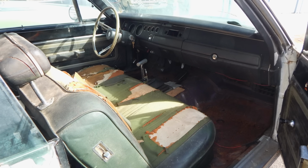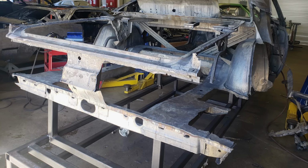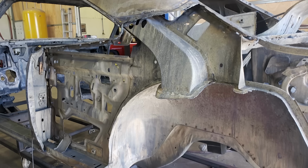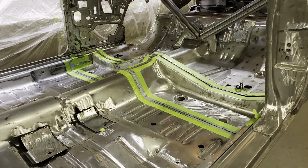But it was really rough. We ended up doing, oh gosh, go back in my memory. This is the difference, I can remember this. Trunk floor extensions, rear cross member extensions, rear body panel, left quarter outer, right quarter outer, full quarters all the way up to the sail. Inner and outer wheelhouses, main floor, under seat pan.